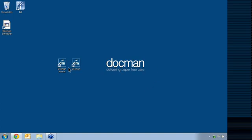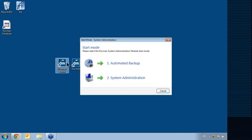On your Docman server, you will have a little icon called Docman Admin, or Docman 7 Admin if you're not on the latest version yet. Double click that icon and a start mode screen will pop up, with number 1 automated backup, or that may say service control manager, but it doesn't matter what number 1 says because we're going to click number 2, system administration.